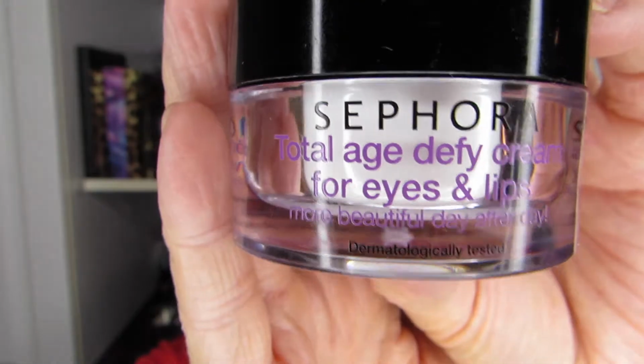This is a backup that I had. This is going to be like my last one of this type of cream from Sephora, and I have paired it with also the Total Age Defy cream for eyes and lips. So I use that as well.